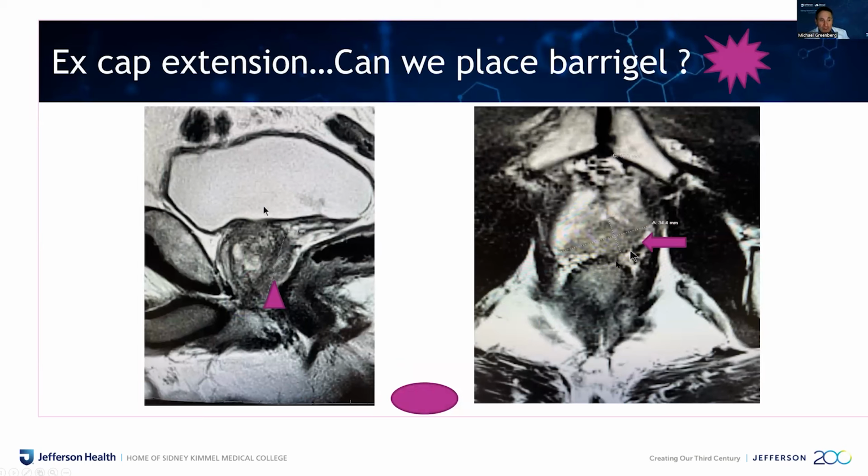So the question will be, can we get that in? Of course, we like to say getting to yes. You know, can we put a spacer just underneath that area so we can get a high dose exactly where we need it and absolutely protect the rectum?